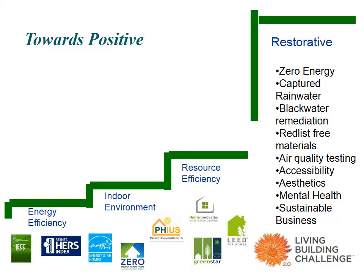And then lastly, we're going to be getting into the idea of being restorative. So actually building and remodeling homes and multifamily buildings that give back to the environment, that give back to nature, and start to repair some of the environmental, social, and economic damage that's been done.